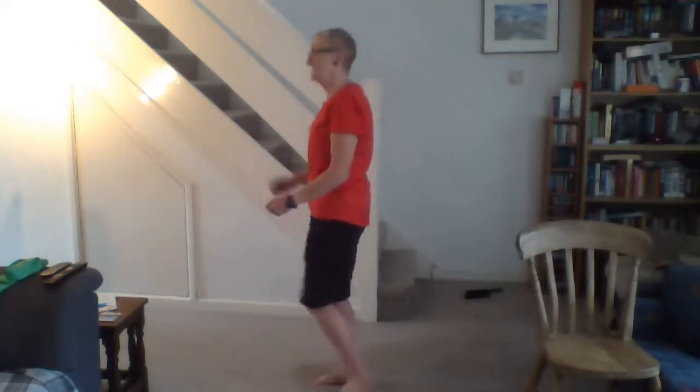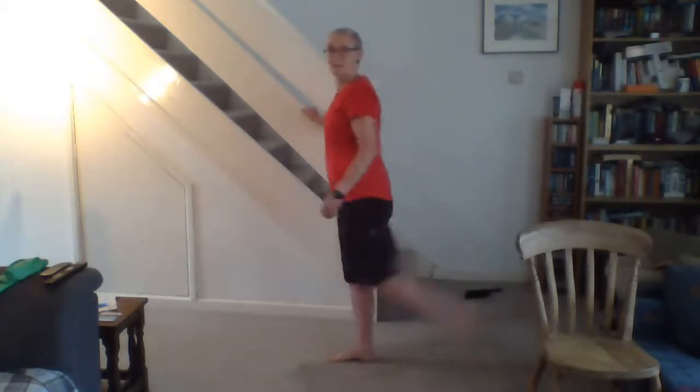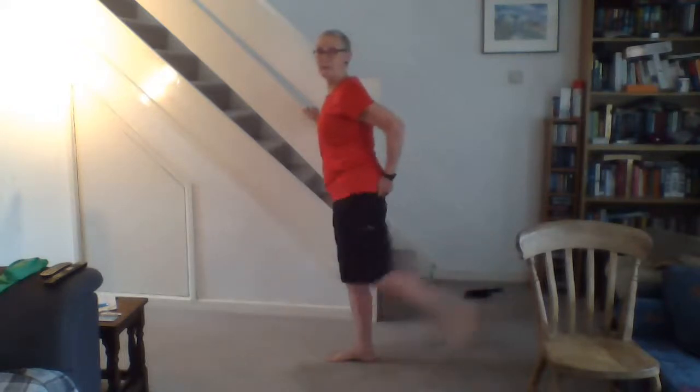Right, the other side. So exhale, pull your navel into your backbone, release it slightly. One, two, three, four, five, six, seven, eight, nine, ten. When you bring your foot up, try and get it to there. And then when it comes back, you're using your glutes again to pull it back a bit.